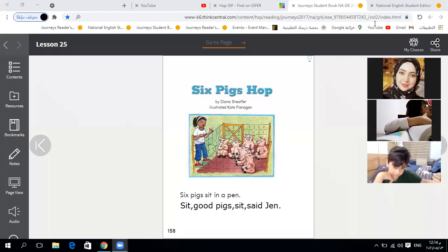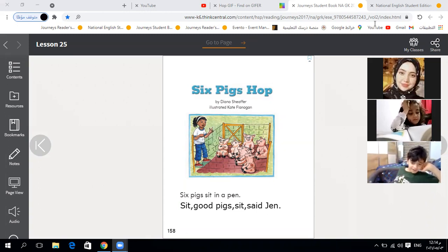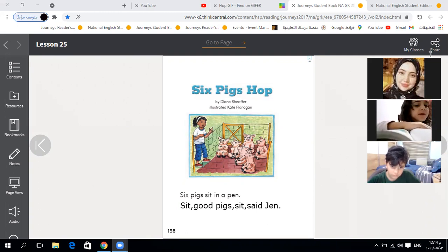Six pigs sit in a pen. One more time. Six pigs sit in a pen. Sit, good pigs, sit, said Jen. One more time. Six pigs sit in a pen. Sit, good pigs, sit, said Jen. Who wanna read it for me?